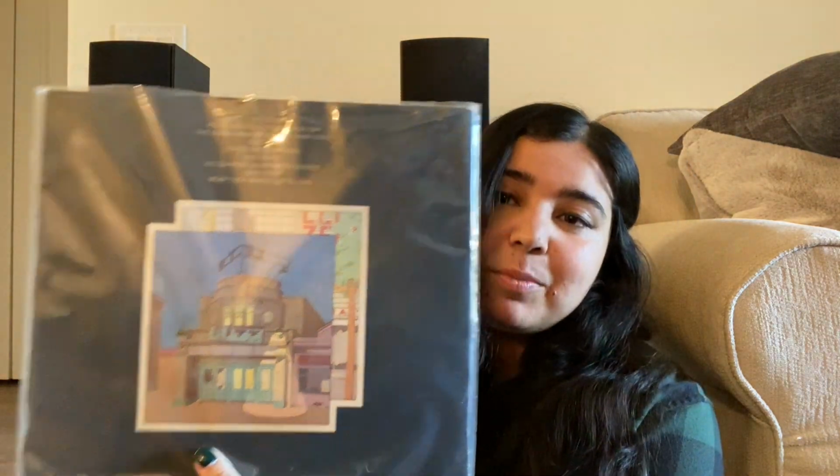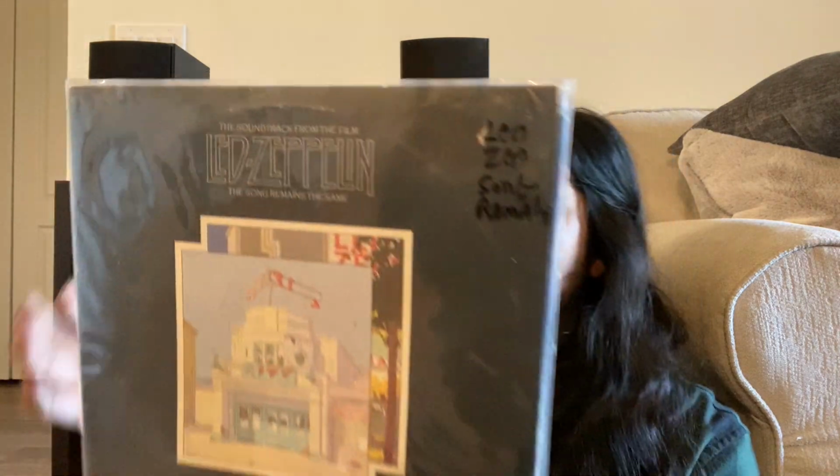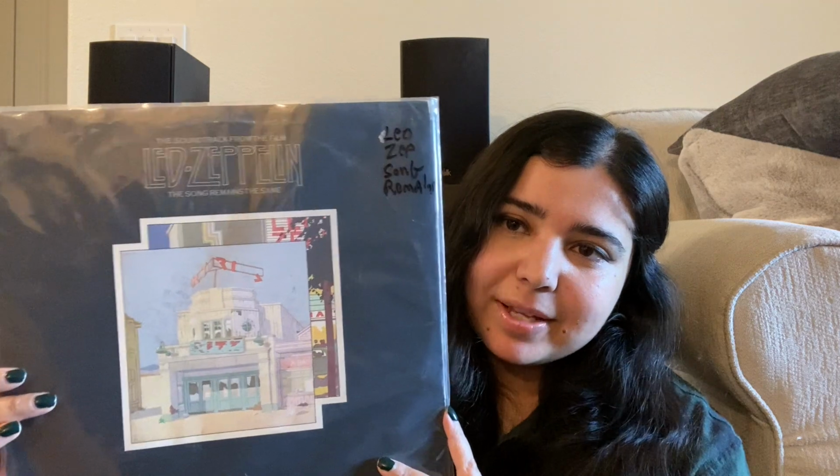If you haven't seen the movie, definitely watch it. Really cool footage, and this is a really cool album. My favorite song on this one is going to be Dazed and Confused, when they go into San Francisco by Scott McKenzie. I love that. I really wish they recorded that longer.